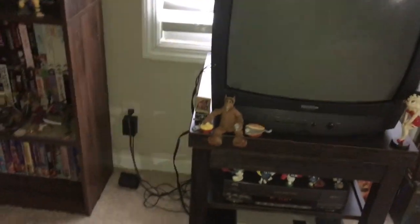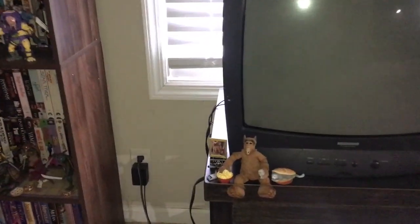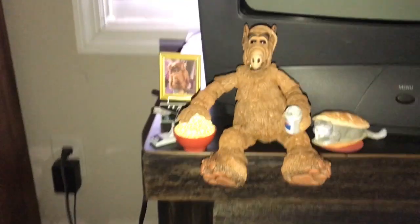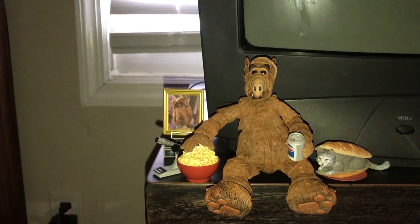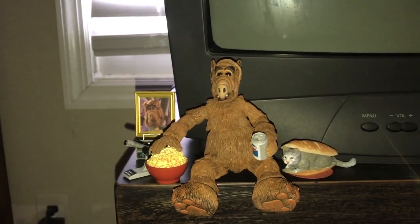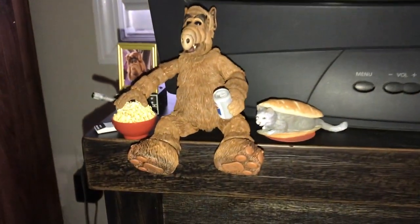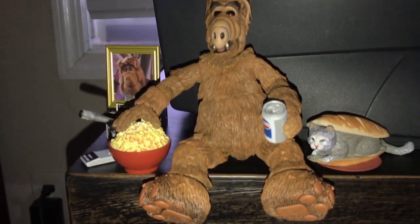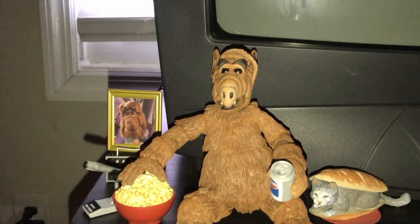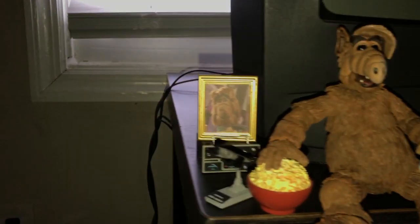figure. This is one where, when I saw them show it off, I was like, I need to get this. And I love Alf. I don't love it ironically, I genuinely love it. I have great memories watching this show. When I was super little, it was probably the first show me and my family would sit together on the couch and watch whenever it came on each week. And I just love it. I think it's super funny. It still holds up. I still think it's funny as hell when I watch it now. It still makes me laugh.